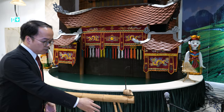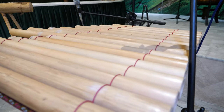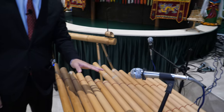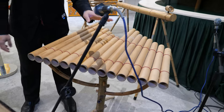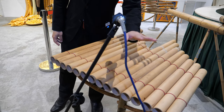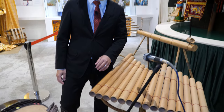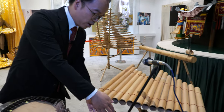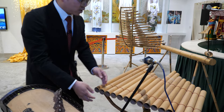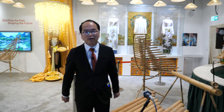And here on the stage, we also have traditional musical instruments. This one is called klong put. It's very special, and I think it is the most special one because you do not touch the musical instrument, but you can create the sound. You use your hand to hit here to create the sound, so that the sound will come from this to make a very good song.